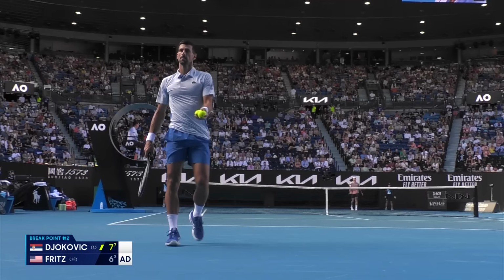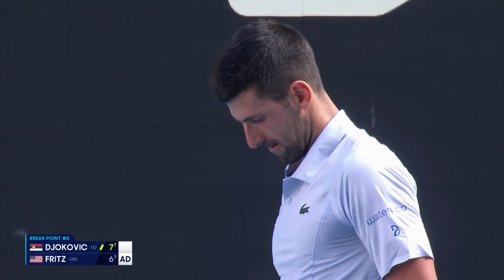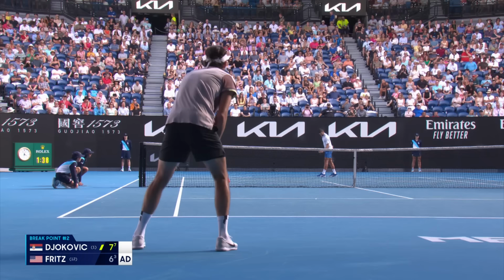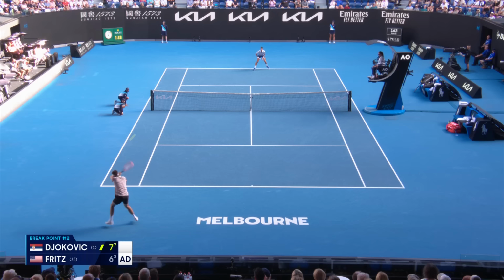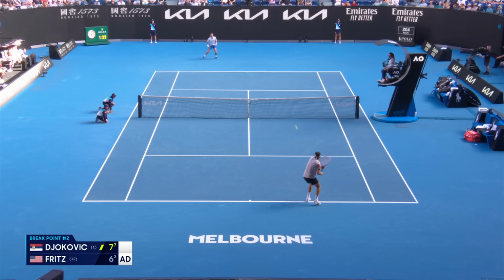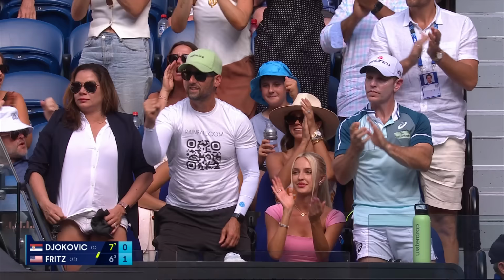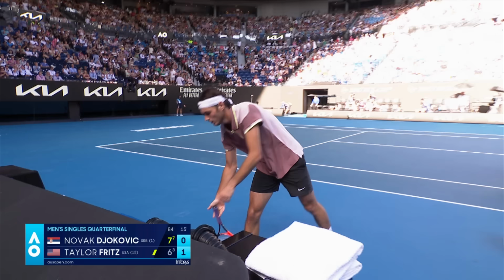Advantage, Fritz. Can Taylor Fritz get out of the gates quickly at the start of this second? Seemingly dropping even deeper, the American, for this first serve. Double fault's costly for the world number one.